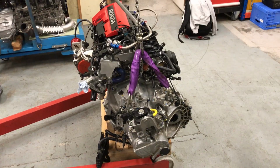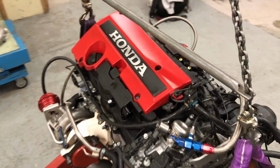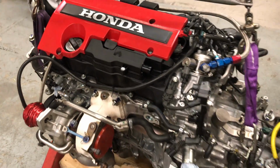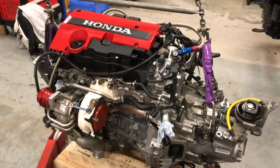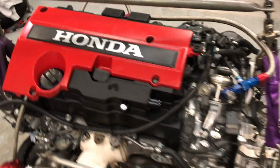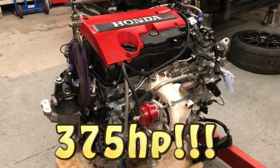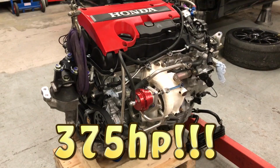What's this one powered by, the Civic that we're in front of? So we're currently running it on the standard FK2 engine. No internal changes, no turbo changes, just 2 liter, single turbo, 306 brake horsepower. 306 standard, and we have a range of maps 306 up to 375. With a standard turbo? Completely standard. And standard internals? Everything standard.